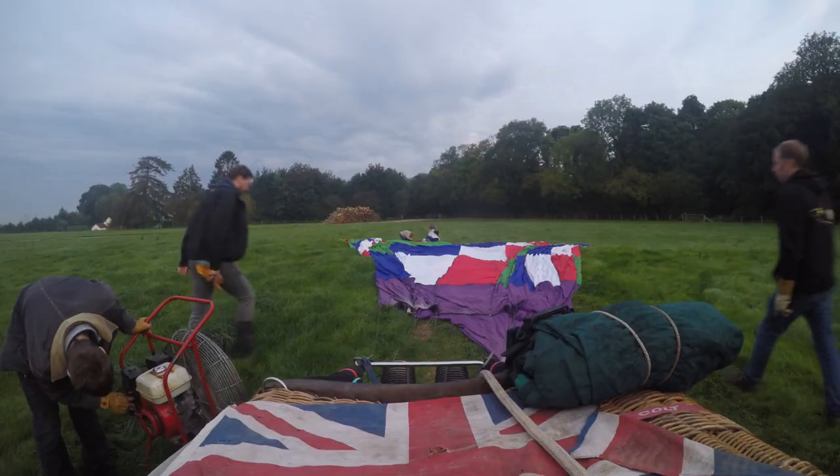Well, good morning again from the launch field. We've got up nice and early this morning and the cameras are rolling. A little bit of a training flight going on in the background. Dom Bearford is training Hugh. He's a pilot under training.